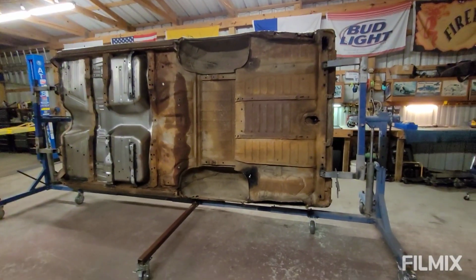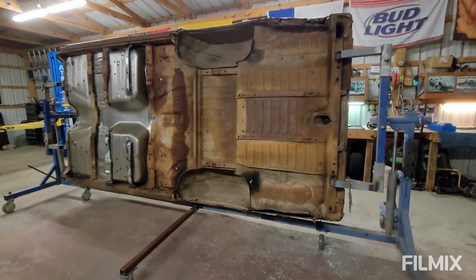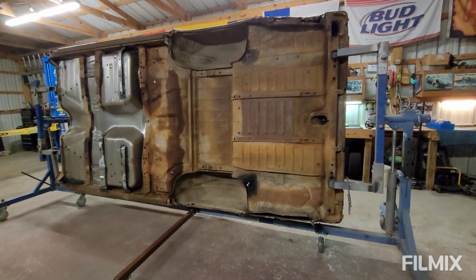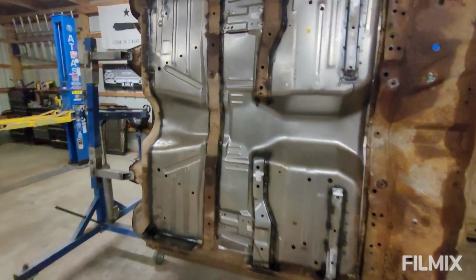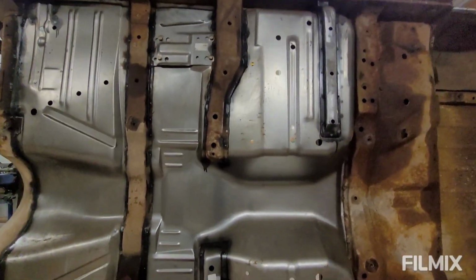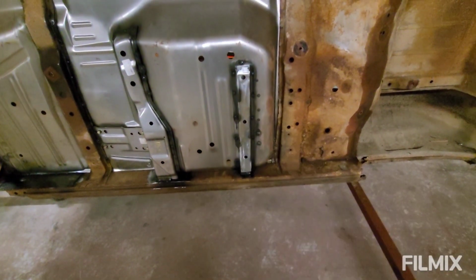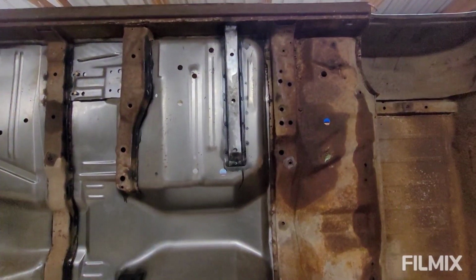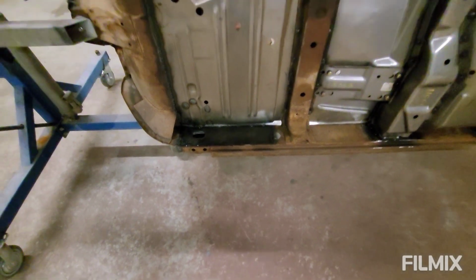All right, here we are. About, what time is it? 6? 12 hours later. We got the braces done, the front floor pan done. We only repaired or replaced whatever braces it needed. We got these back ones that are custom made. So it's all welded in. We did a little patch on the rocker. That just needs to be cleaned up a little bit.